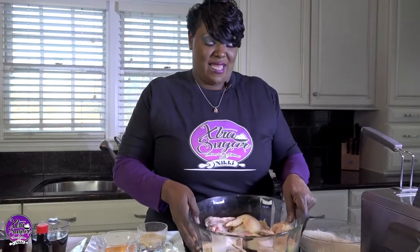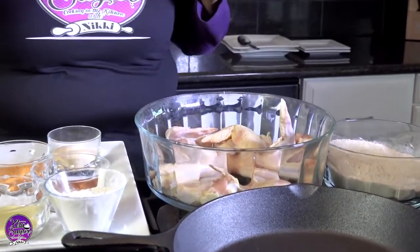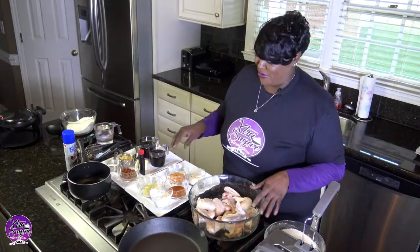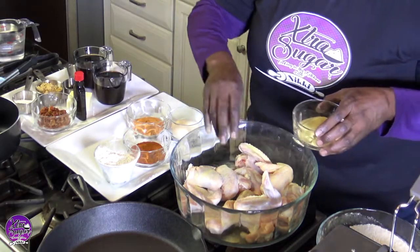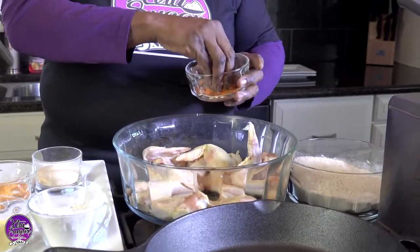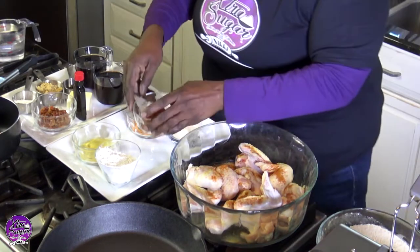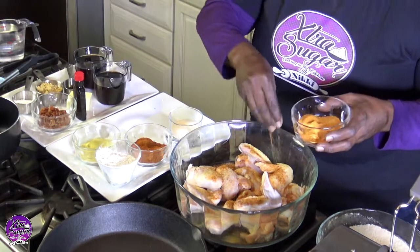So of course what you want to do first is, well actually I'm using the wings today. So we're going to season our wings really good. And of course there's always something extra in what I do with my food. So we just have a little bit of adobo seasoning, and just make sure you sprinkle all of your seasons over your chicken very well. So we have some Old Bay, and we have some seasoning salt. And again, just cover your chicken.